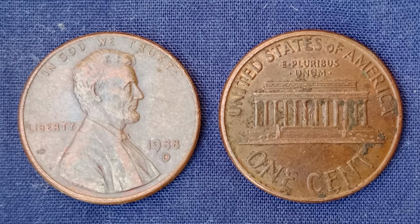Such double die errors occur when the working die receives multiple misaligned impressions from the master hub during the die creation process, producing sharply doubled images on the coin. While double dies are valuable on their own, their appearance alongside a transitional reverse die makes this coin a truly extraordinary specimen. Adding to its uniqueness, microscopic inspection revealed a partial collar strike, where the coin's edge shows signs of expansion beyond the standard rim.